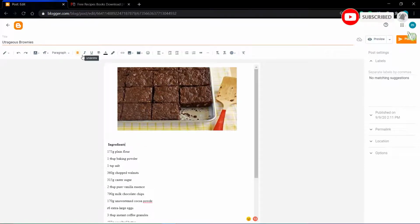Okay, for bolding, you can see whatever you can do here. You can include the backlinks as well, if you are doing some affiliate marketing, you can even promote those links as well. Okay, so this is a brownie, guys.